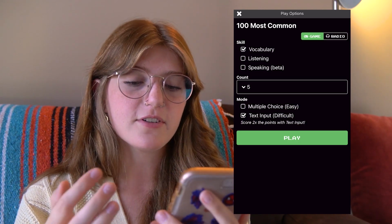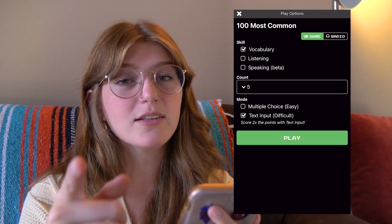You see, it has the option of multiple choice or text input, but I ain't no baby. And honestly, I'm way too good at multiple choice. I am way too good at the process of elimination because I'm just good like that, okay? So I always do text input. If you have pro, you can change the number of rounds. I always just stick to 10 though because I'm a baby. I just said I wasn't a baby though.